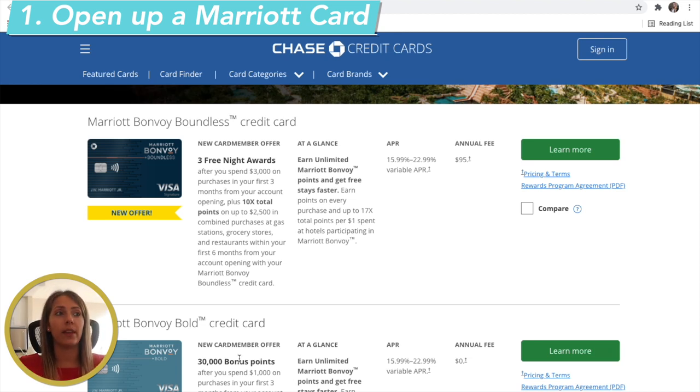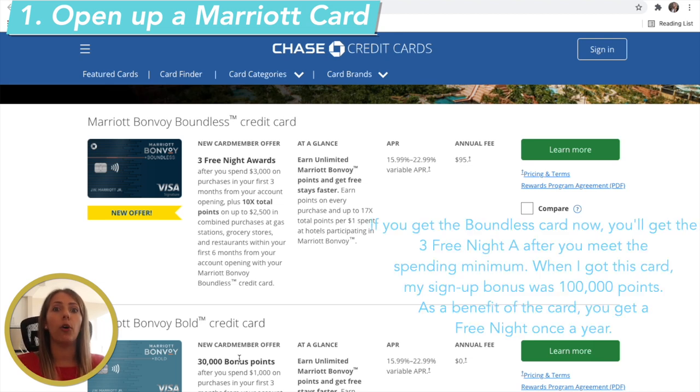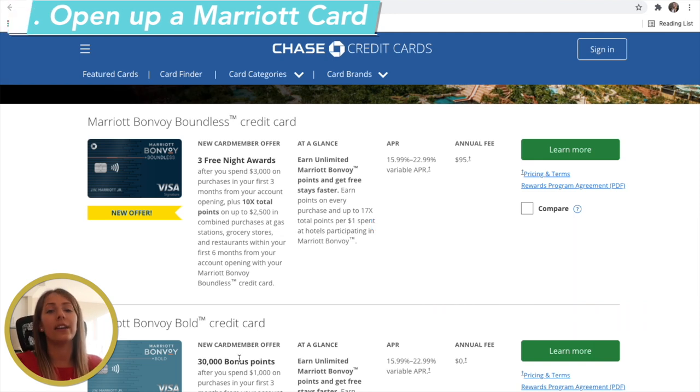Another thing to note is that they don't give you the free night award right when you open the card. I had to wait a whole year for my account anniversary to get the free night award. So if you're going to get a card and think, I'm going to go on a trip ASAP, no you will not, because it won't happen. So whatever you're doing right now, you're preparing for next year, basically.